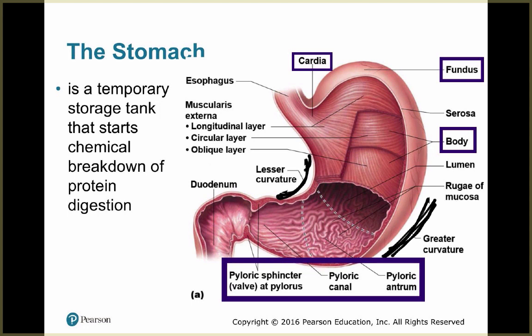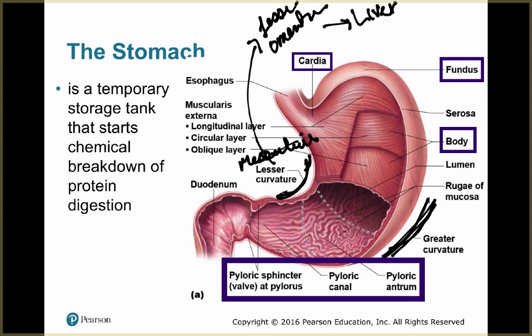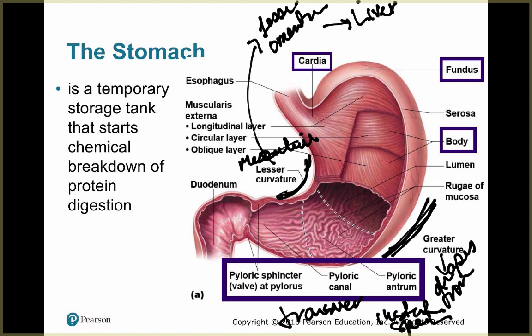The mesenteries extend from this curvature. So you're going to get the mesenteries extending from this side, right? And tethering the stomach to other digestive organs. At this point, we can go to the omentum. There's the lesser and greater omentum. The lesser omentum is going to run from the lesser curvature to the liver. And the greater omentum is going to drape from the greater curvature, right? Basically this is going to drape over the intestines, the spleen, and the transverse colon.